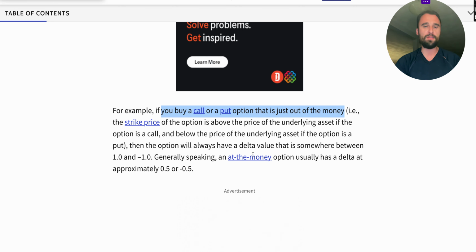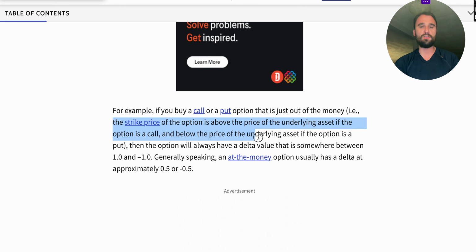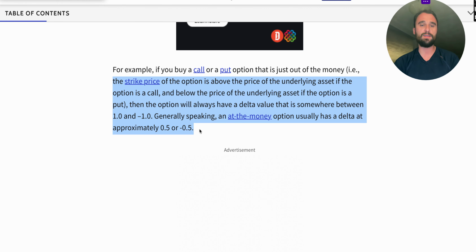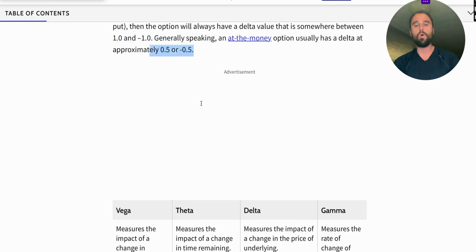Let's say it's just out of the money. The strike price of the option is above the price of the underlying asset if the option is a call, or below the price of the asset if the option is a put option. The option will always have a delta value that is somewhere between 1 and -1. So an at-the-money option generally has a delta of approximately 0.5 or -0.5.